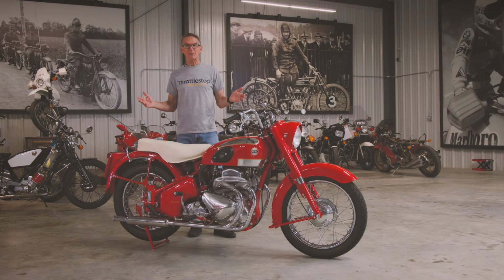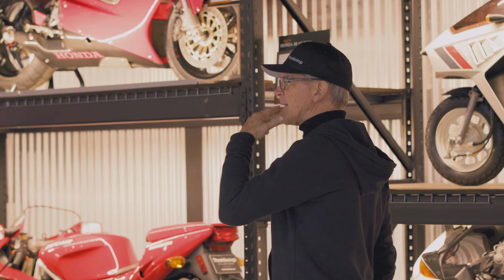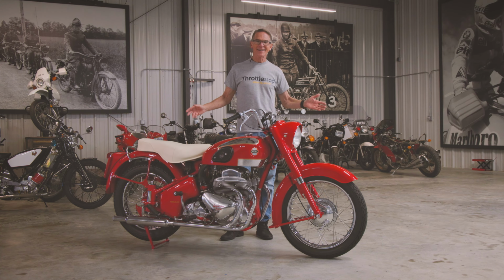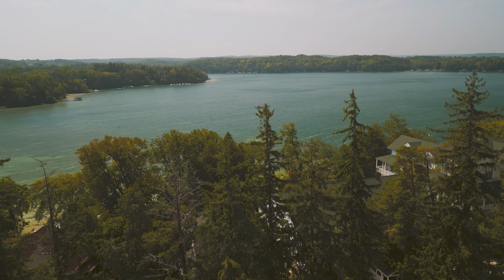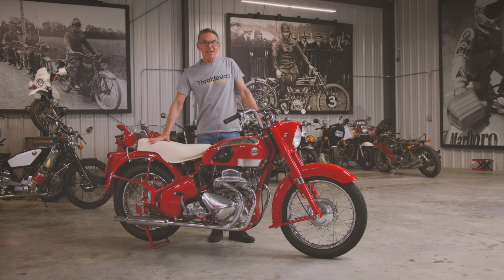Throttlestop makes dreams come true, and they're making my dreams come true today with this Ariel. I get to ride this thing around the Kettle Moraine in the Elkhart Lake area of central Wisconsin. Let's take this out on the road. Let's find out what a leader bike felt like in 1959.